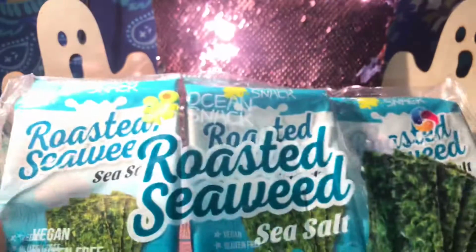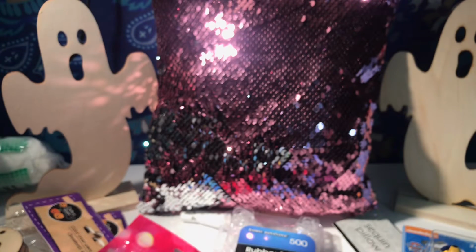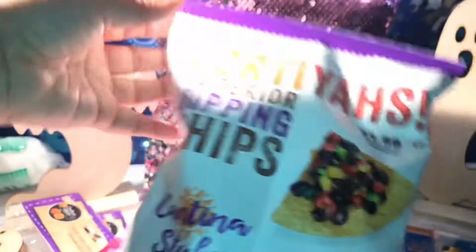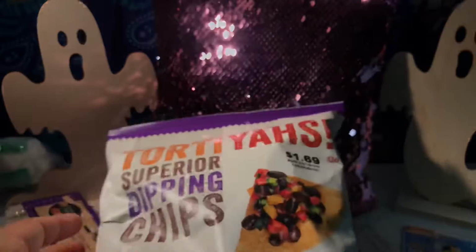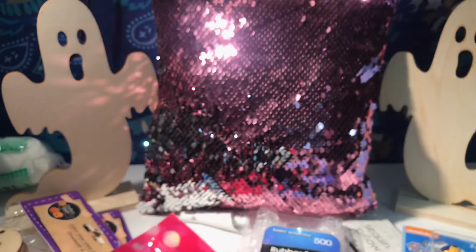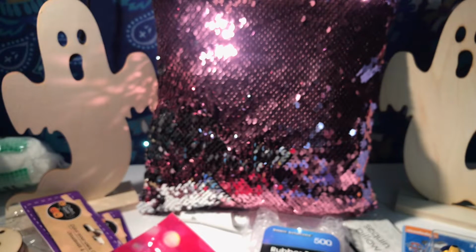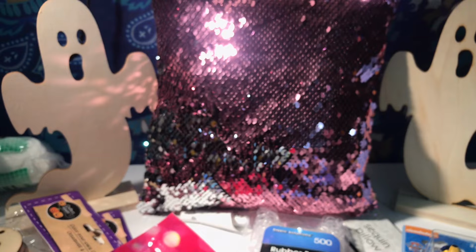My daughter picked up the Ocean Snack Roasted Seaweed Sea Salt. It's 3 in a pack. We also picked up these, they're like gordita chips, dipping chips, with a hint of seasoning, stone ground corn. We needed some black pepper, this is a 2 ounce. I picked up a pack of the Lay Stacks Original. So I think that's all we got at our local Dollar Tree.